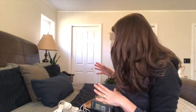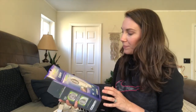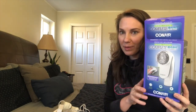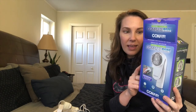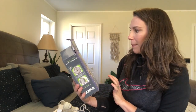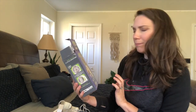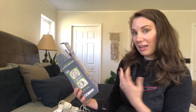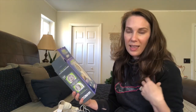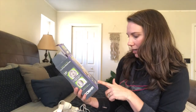So anyway, I'm going to show you guys what we did last night here in just a second. But first, let me share some stuff that I got from Amazon. Can you guys see this? The light from my window was probably making it weird. This is for clothes. It's a fuzz lint remover, for the lint on your sweaters and coats or whatever.